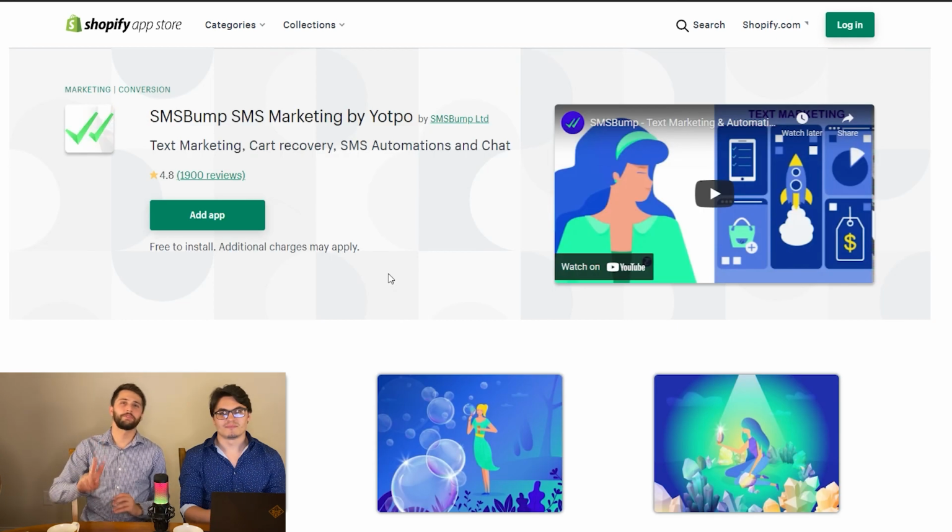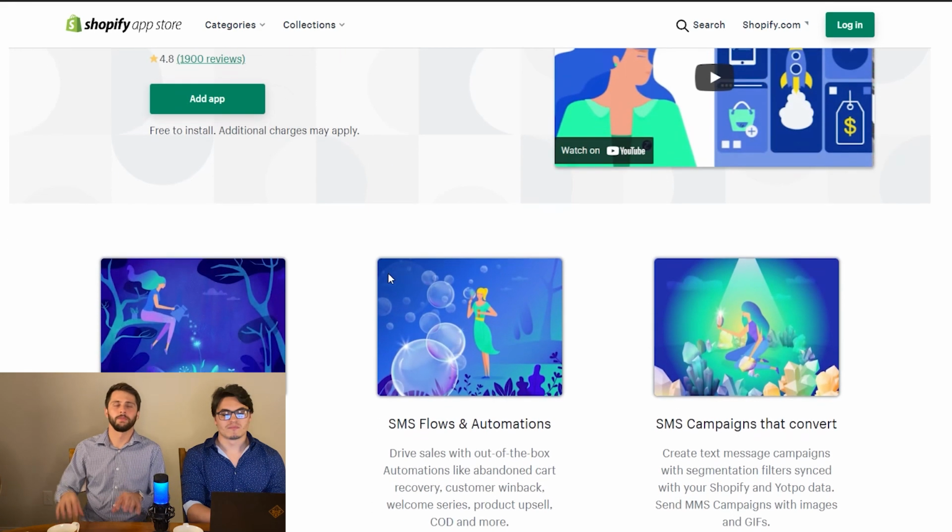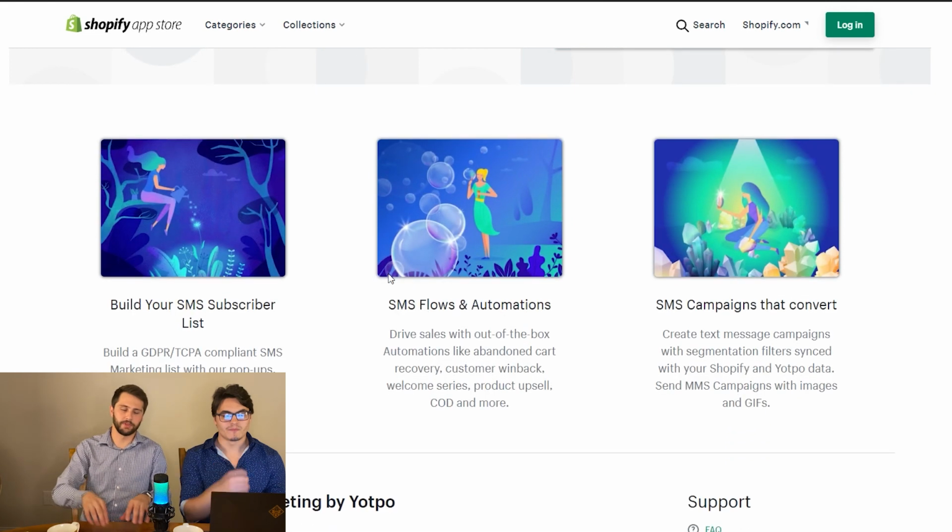Our second app that we want to discuss with you is SMS Bump. So SMS Bump is very similar to Klaviyo email marketing, where it's of course focused on SMS marketing. So it is free to download for your store. The cost that comes in is with each text that is sent. And the average cost per text is like 2 to 4 cents. But as you increase your phone list, you can get prices as low as 1.5 cents per text.